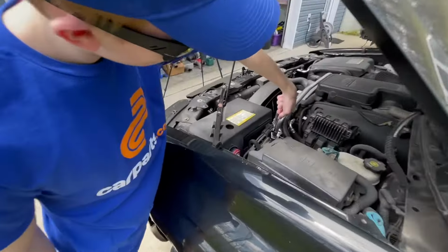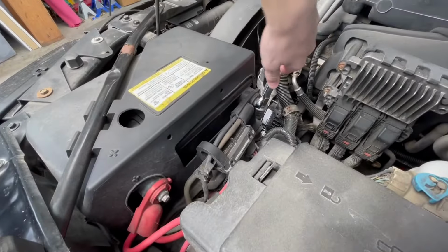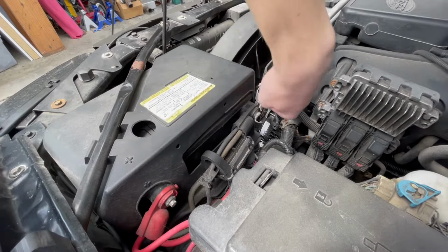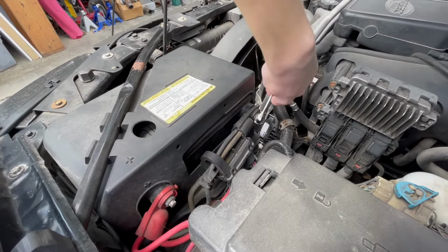First things first, we're going to remove the negative battery cable. Since we're going to be removing an electrical connection, you really don't want anything to accidentally short out and fry something.